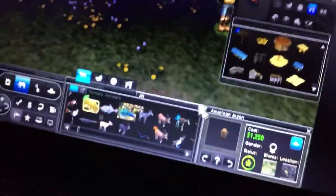We are not only going to put the American bison, but also the rare white tamed bison. I just need to find it. Where is it? Where is it? And we're going to be putting that in. So let's get started. They've got everything they want.